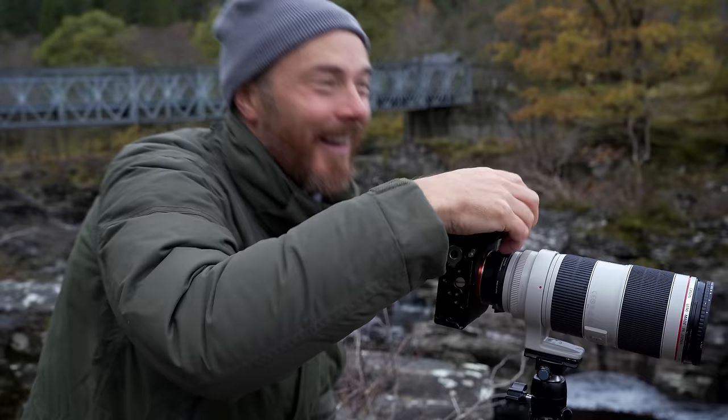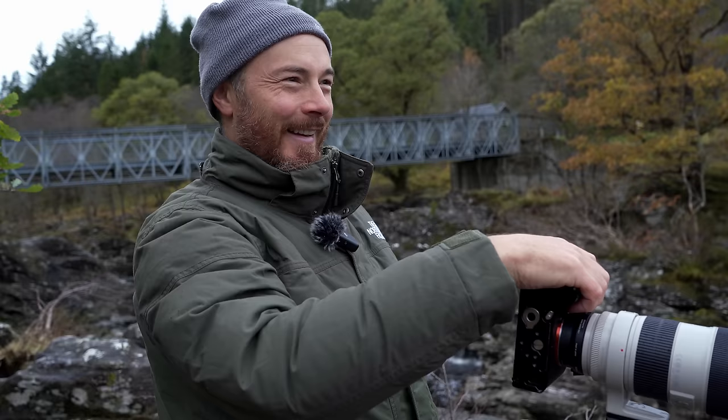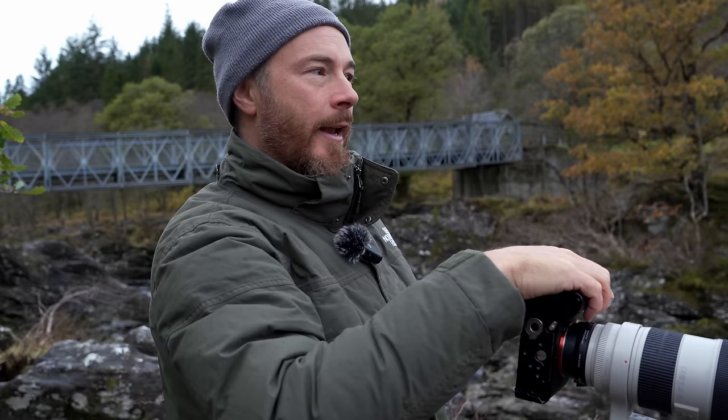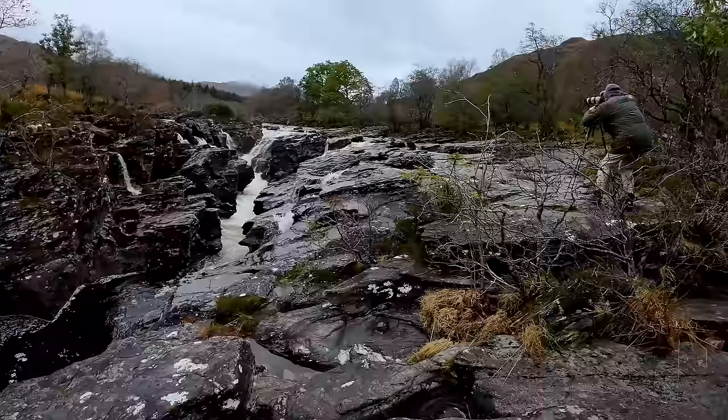This is Glen Orkey, and this is the Falls of Orkey, and it's really slippy today. I've just been over there taking a shot with my Hasselblad on the wide angle lens, but I found a better vista here and I can shoot right through this beautiful waterfall with my 200mm lens. It's a really nice shot.